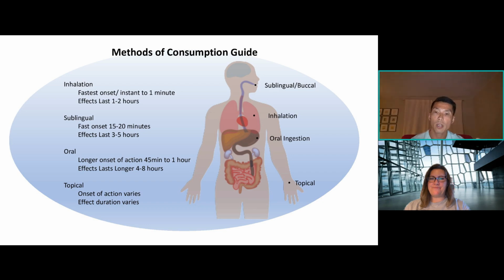The dose of inhalation doesn't translate really well to, say, sublingual or oral dosing. So whatever you need as far as inhalation goes, it's going to be a little bit different than oral consumption or sublingual.